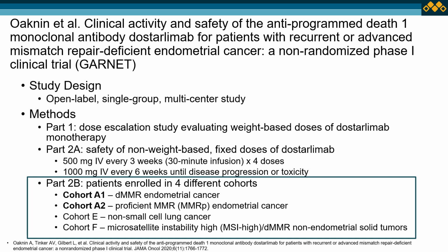So the first phase was a dose escalation study, looking at just trying to find the right dose of dostarlimab, so using weight-based dosing in part 1. And then in part 2A, they moved on to a non-weight-based fixed dose of dostarlimab, where it's given every 3 weeks for 4 doses, and then maintenance therapy every 6 weeks. So the current dosing that we have labeled indications for.